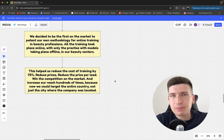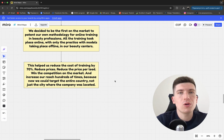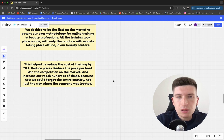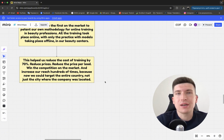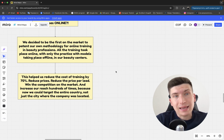So we patented this methodology that helped us to reduce prices for our learning courses, and then it helped us to reduce price per lead. It was the bottleneck of our funnel, how we can scale across the whole country, not only the city of Kyiv. And that decision increased our reach hundreds of times, because now we could target the entire country, not just the city where the company was located.